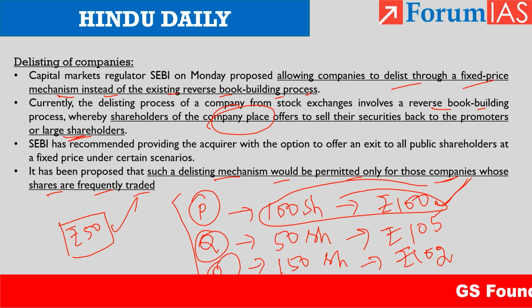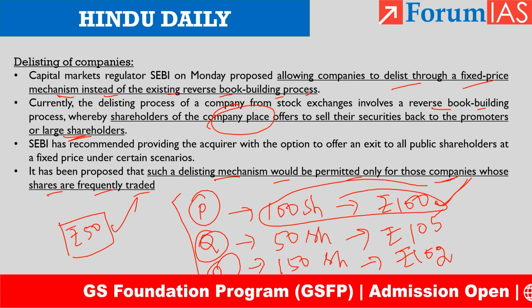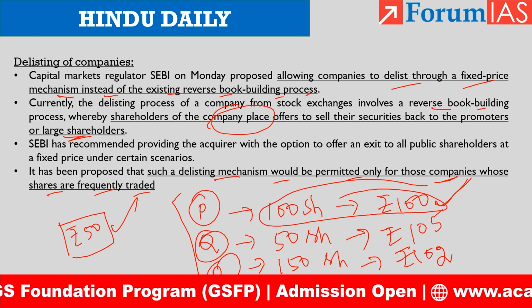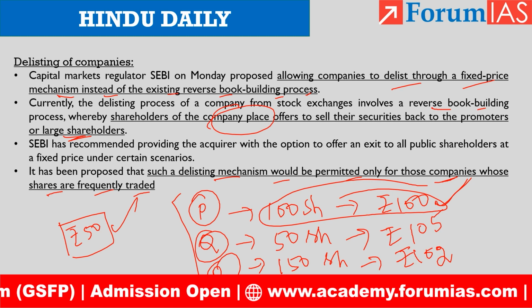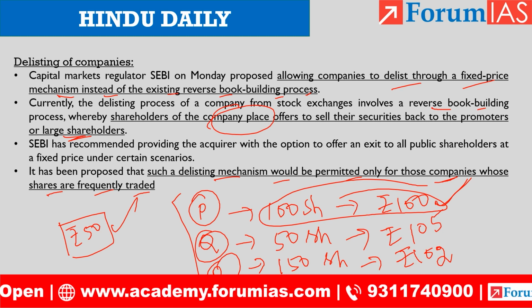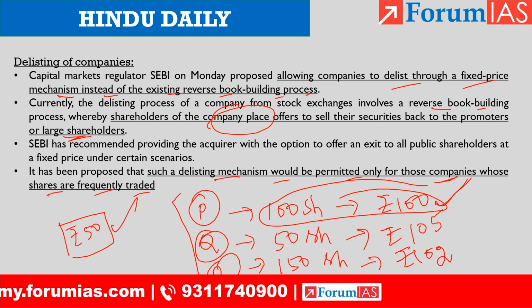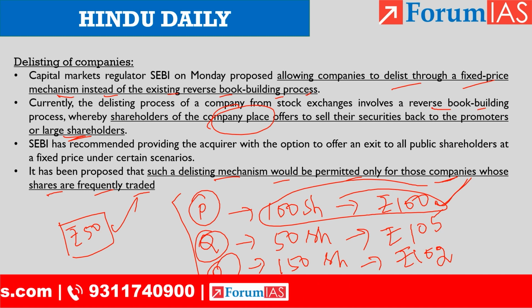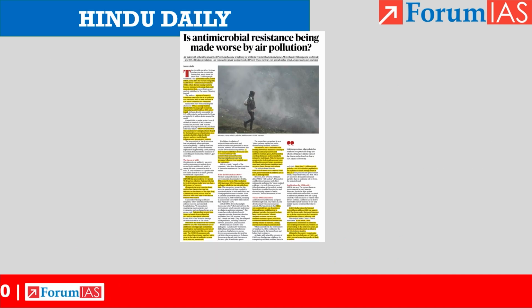Okay, so the takeaway from this article is that whenever a company is getting delisted from the stock exchange, earlier there was a reverse book building. Now instead of that, we are going to a fixed price. In reverse book building, a reverse bidding happens. In case of fixed price, a fixed price is there and the shareholders have to sell their shares at this fixed price back to the company. That's all. Simple explanation. We'll move on to the last article.